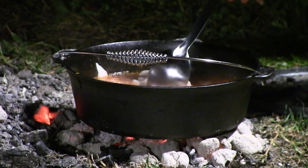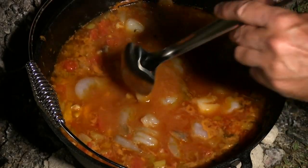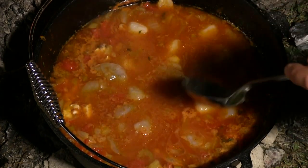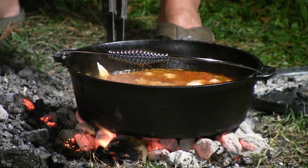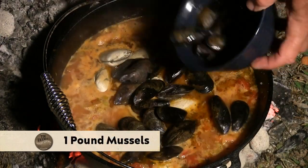I'm going to cook this for about 8 minutes or so. Get that good and hot until your shrimp is nice and pink, curling up on the end. Now, I don't have any fresh parsley, so I'm just gonna put in a little bit of dried. Oh, it's gonna be good. All right, we dropped our clams, we dropped our mussels. They're already starting to open.